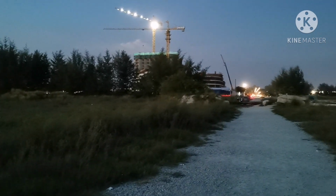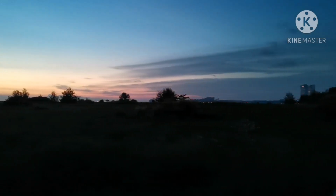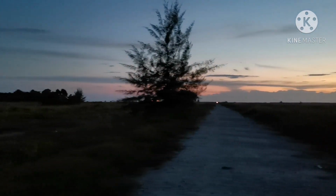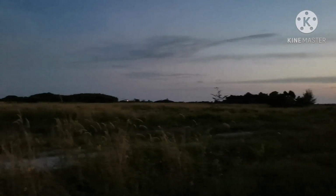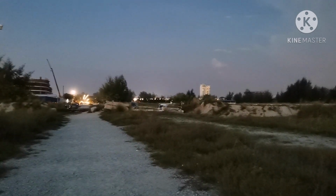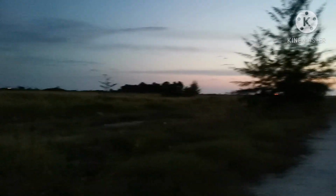Kecantikan dia tertutup. Let me give you a 360. Saya bagi 360. Okay, ni dari luar. This is from the outside, the main road. Beautiful. This towards the city. Ini ke arah bandaraya. Dan kita balik ke sini. Okay. Jom kita cari Pasir Cantik.